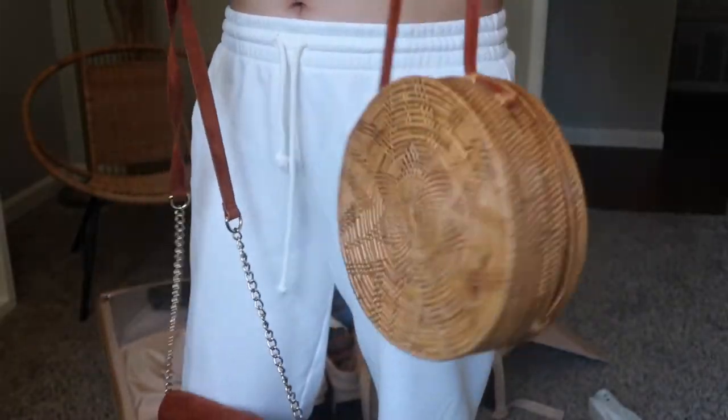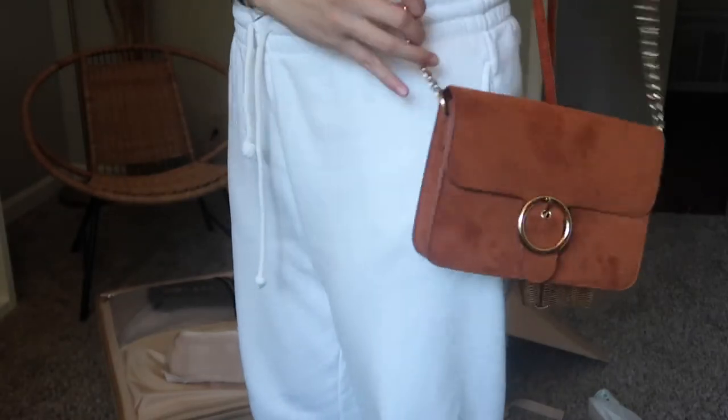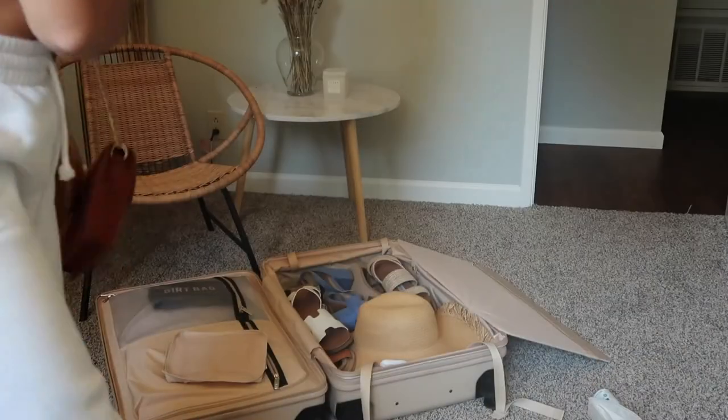But bringing this cute little straw bag that I got off of Poshmark. And then I'm bringing this cute little bag that I got, I think from Target. I don't know where I got these from. This bad boy is amazing. I'm gonna bring you guys down here now.